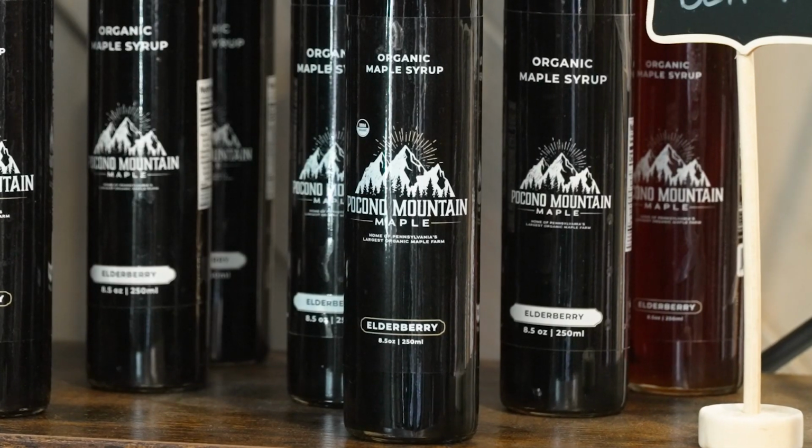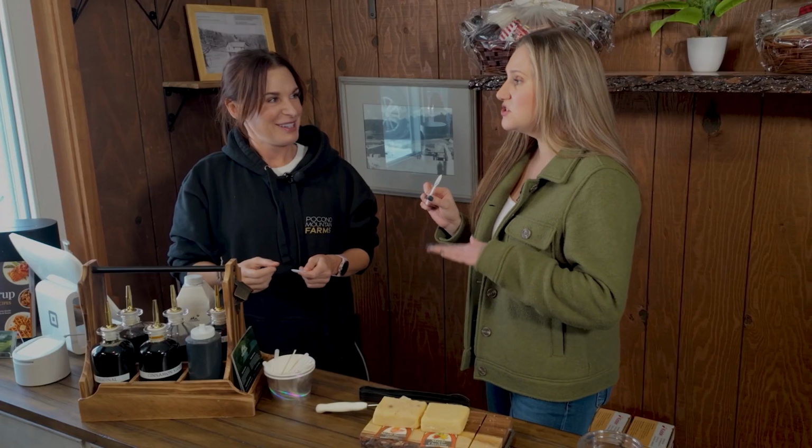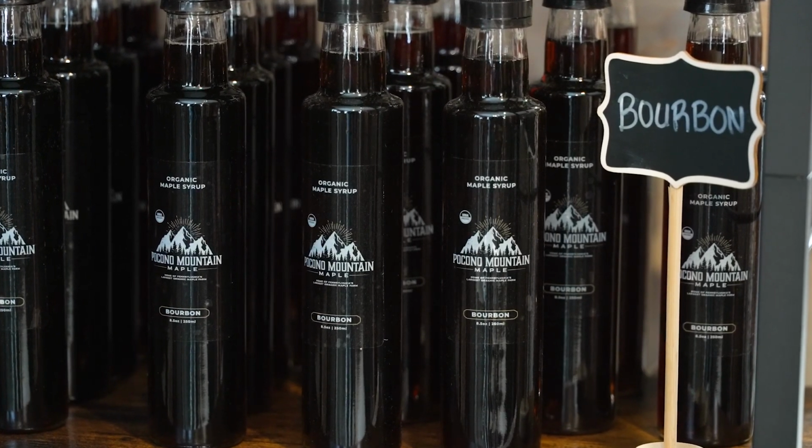The delightful crunch of elderberry, great on pancakes and in green tea. Cinnamon vanilla, the perfect addition to ice cream or coffee. That is so smooth. It's so good. I love that one. And bourbon, a tasty topping for salmon or a Manhattan. It's still smooth while it has a little bite. It has a bit of a bite to it.